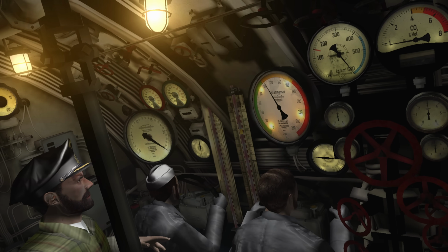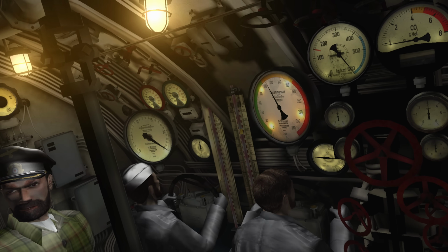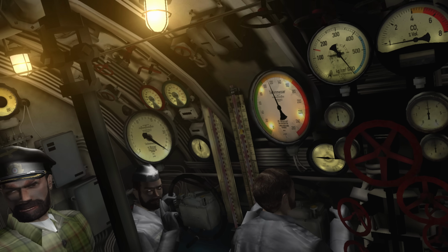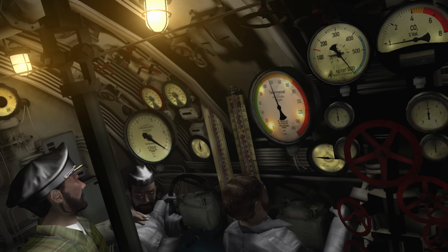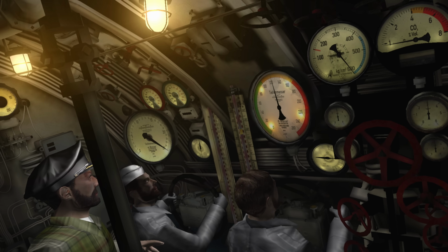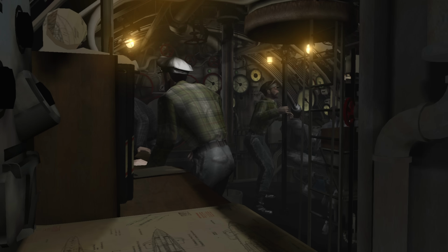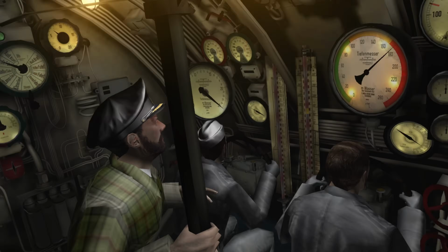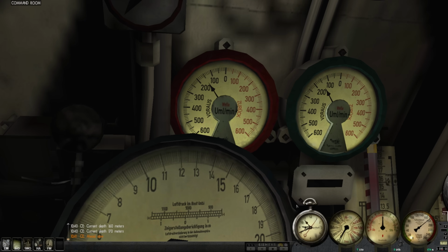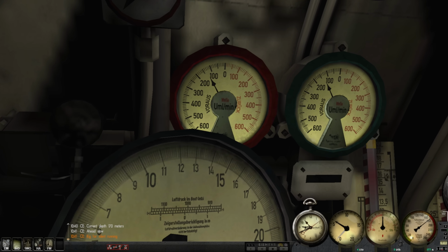Unfortunately, with the weather conditions and the fact that the Allies have superiority over the area in the air, we're not going to be able to re-engage this convoy. It's going to be nearly impossible, I fear. We are still being pinged. Reduce speed, rig for silent running. Check RPMs. Down to 50.